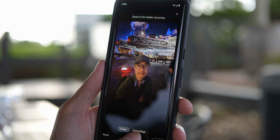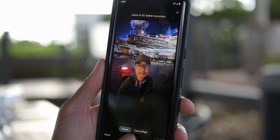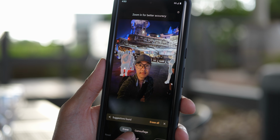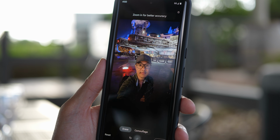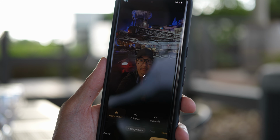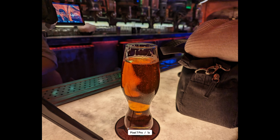And then of course you're going to have other features like the Magic Eraser, which would come in handy in a place like this where you're trying to get pictures of people or of yourself, and there are so many other people in the background. So that is nice to be able to use in situations like this. And then the other things that have been added, like the macro mode. If you end up using macro more often than not, then it's obviously going to be useful for you, but it's really not something I use very much unless I'm doing a camera test like this.